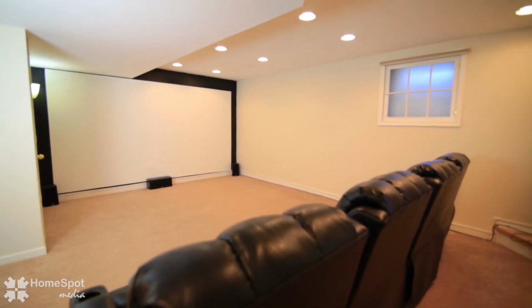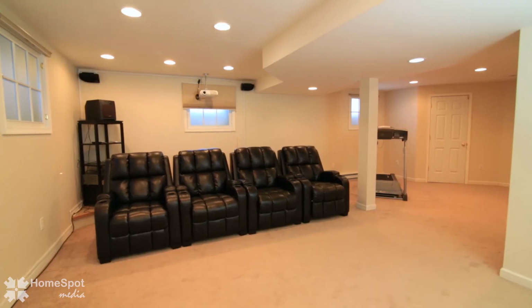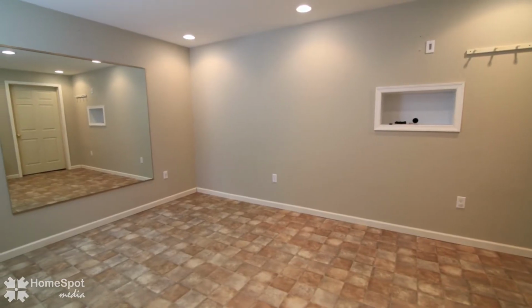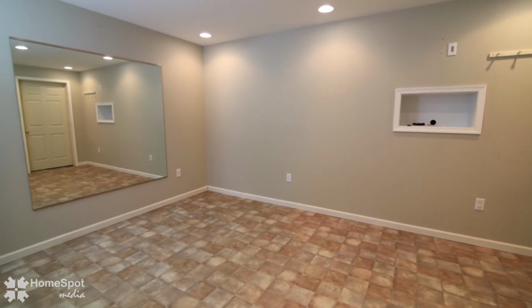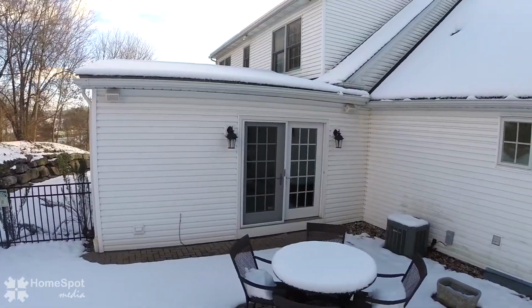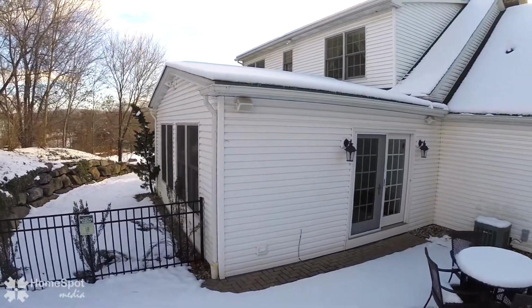The fully finished basement includes a theater room and bonus room ideal for use as a home gym or activity room. This desirable property is conveniently located in East Penn School District.